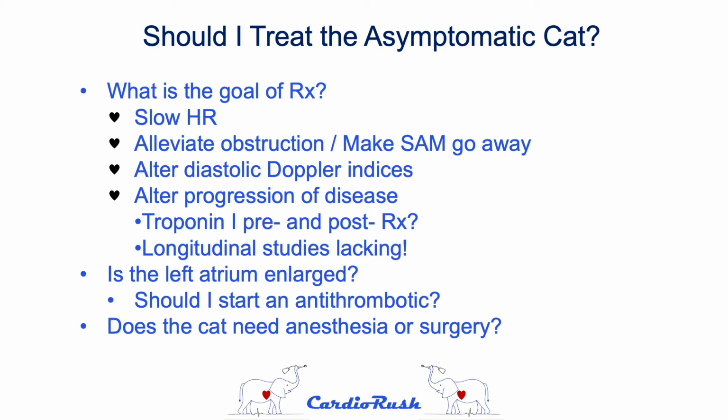So one could ask the question, should I treat the asymptomatic cat? And one question would be, what's the goal of therapy? Presumably the goal is to delay the time until the cat develops heart failure or arterial embolism or sudden death. And some people use surrogate endpoints. They might like the heart rate to be slower. They might like to alleviate the outflow tract obstruction or make systolic anterior motion go away. They might like to see some change in Doppler indices and/or troponin that drops a little bit. But for the most part, longitudinal studies are lacking, and we're not sure which medication might be associated with a delay in the time until heart failure or arterial embolism develops.